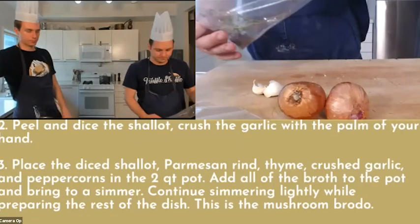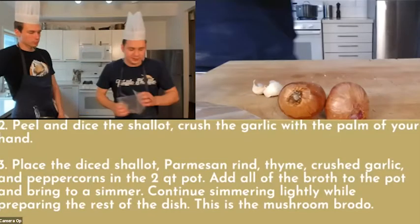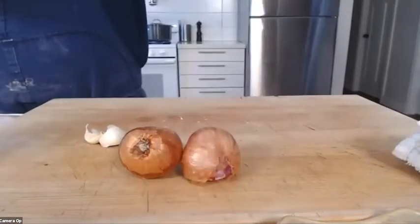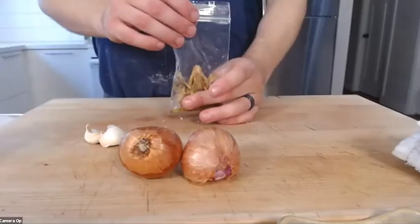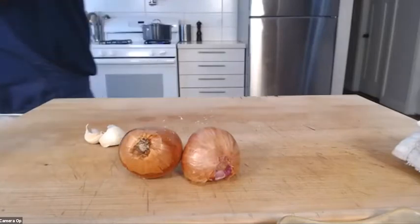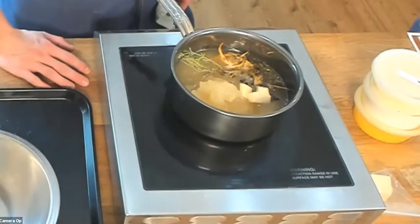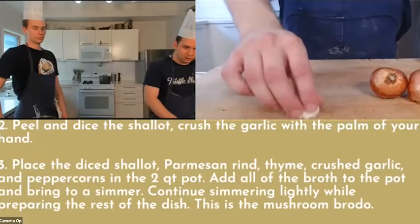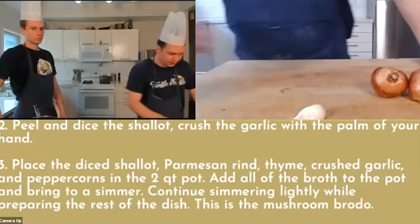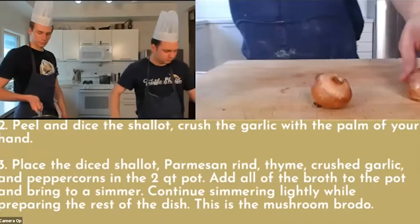And now we got our thyme and peppercorns. So we're going all in with the thyme and peppercorns. And then in that smaller bag, you have the dried mushrooms. So we're going to go ahead and pop all those dried mushrooms into our broth. And that leaves us with the shallots and garlic. And we're going to WWE style smash this garlic. And it's going in with the skin of the garlic. Okay. And now we just have the shallot.